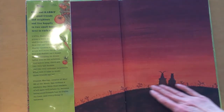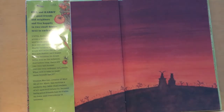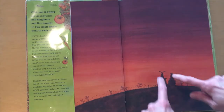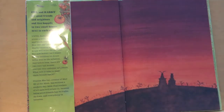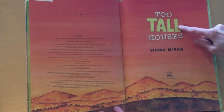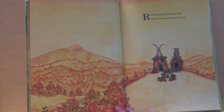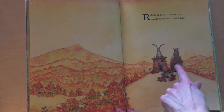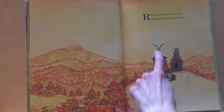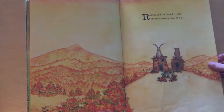Oh, now here's a sunset with two little animals sitting on the hill. Pretty dark, but can you see that one has big long ears? I think that might be Rabbit. Two tall houses. Rabbit and Owl lived in two small houses on top of a hill. Look, you can see Rabbit's long ears. Those houses are pretty close together, aren't they?